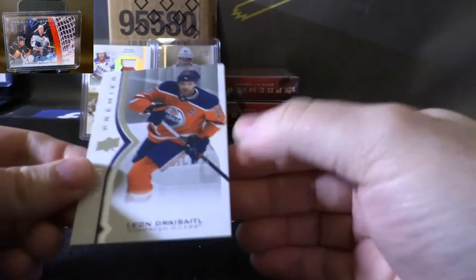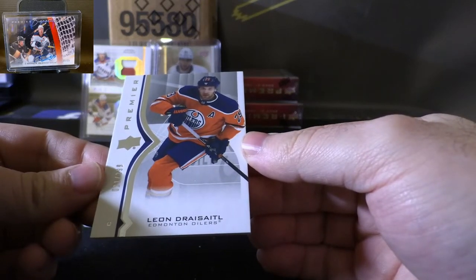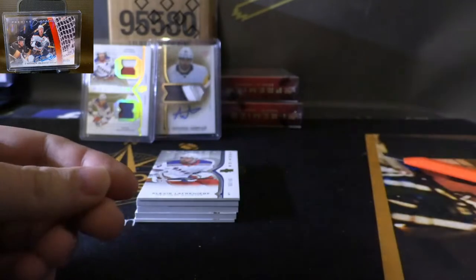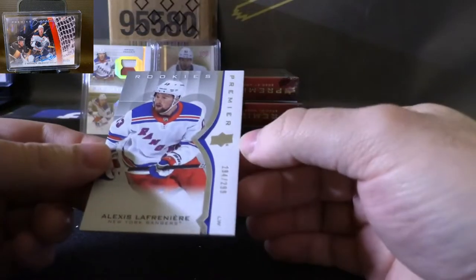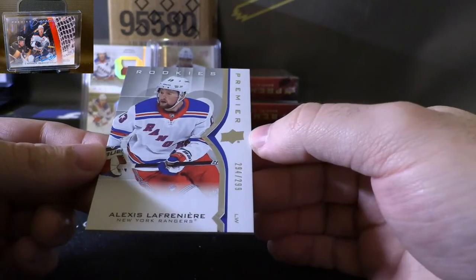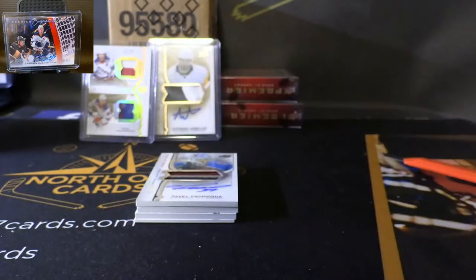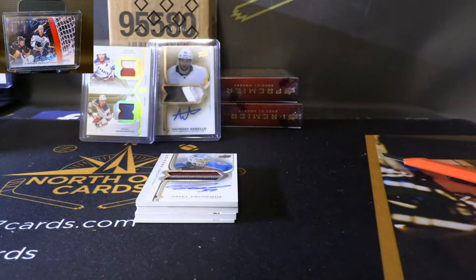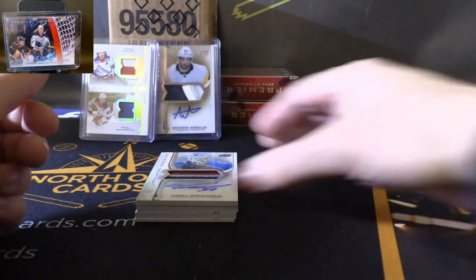All right. We have ourselves a Draisaitl, number 21 out of 299. Had a nice game not so long ago. Here is a Lafrenière rookie, numbered 294 out of 299. A flop. It was pretty funny when I heard that. But he's coming around his sophomore year.